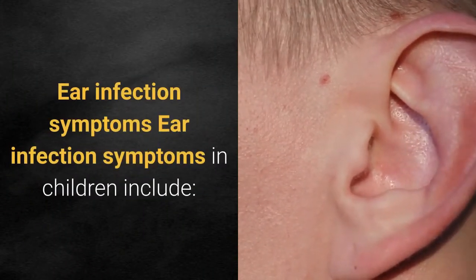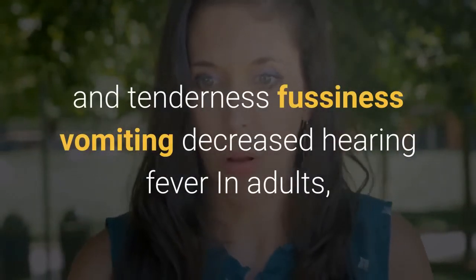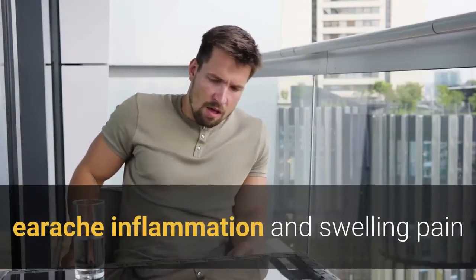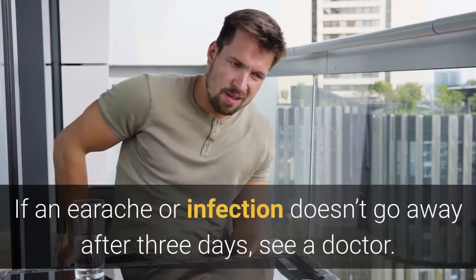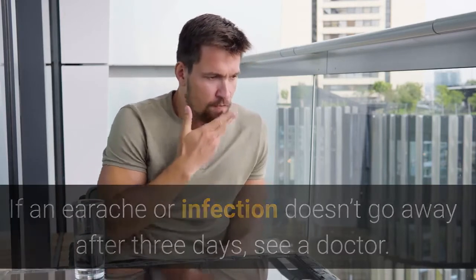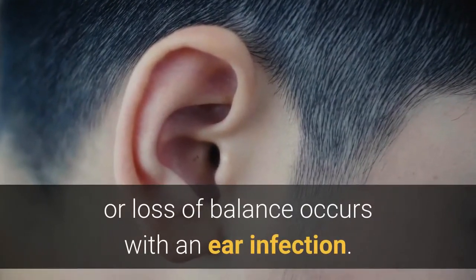Ear infection symptoms. Ear infection symptoms in children include earache, inflammation, pain and tenderness, fussiness, vomiting, decreased hearing, fever. In adults, symptoms may include earache, inflammation and swelling, pain and tenderness, hearing changes, nausea, vomiting, diarrhea, dizziness, headache, fever. If an earache or infection doesn't go away after 3 days, see a doctor. Always see a doctor if ear discharge, fever, or loss of balance occurs with an ear infection.